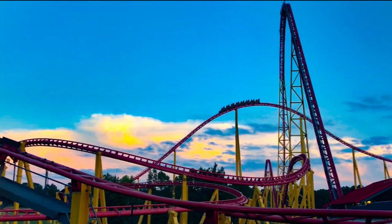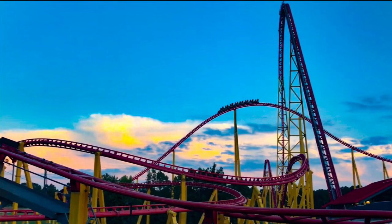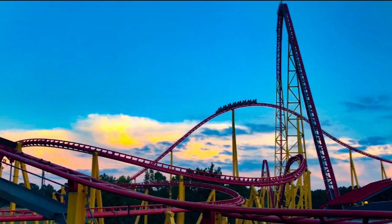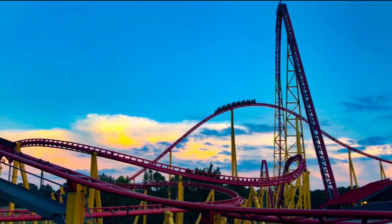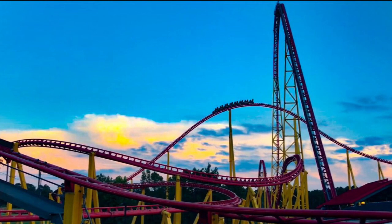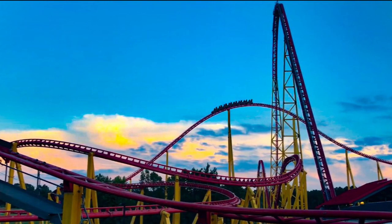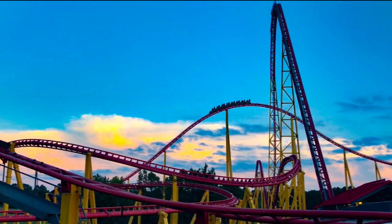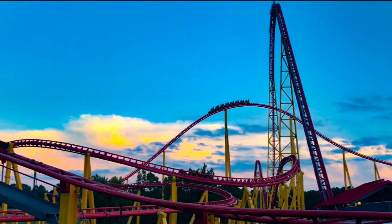And so, yeah, that'll be about it for my top 10 airtime moments. As you can see, I definitely like ejector airtime more than floater airtime. There were no floater airtime moments on this list, and that's just because I like that more intense sensation of ejector as opposed to kind of weaker floater. But everyone has their own opinions on what types of airtime they like, but that was just my opinion.